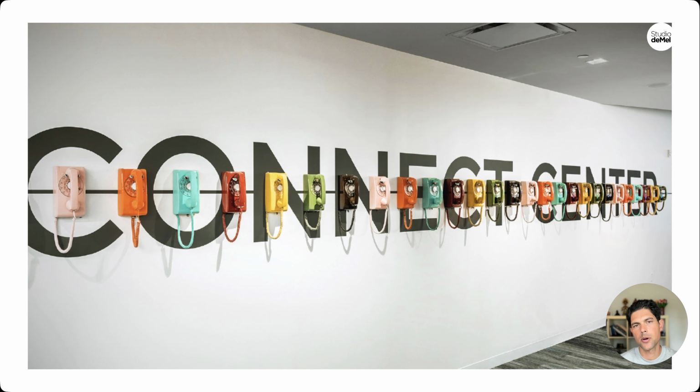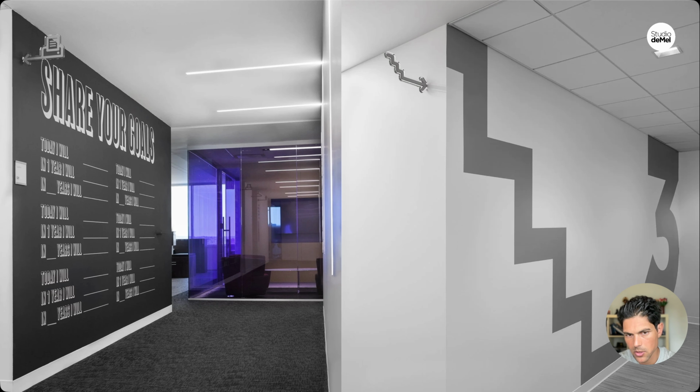This is an example from a Connect Center, a call center that MedLife has in Warwick, New Jersey. This is a Connect Center where customers connect with the company. This is a Connect Center with phones on a line. So it communicated what this call center is doing, which is connecting with people.